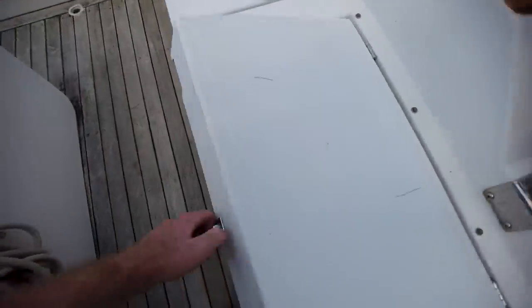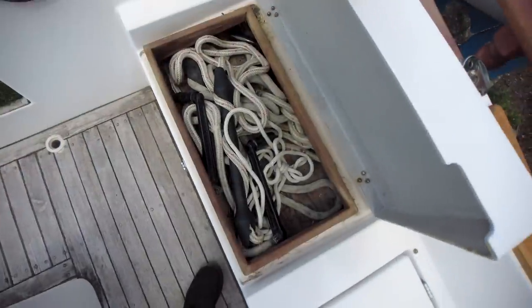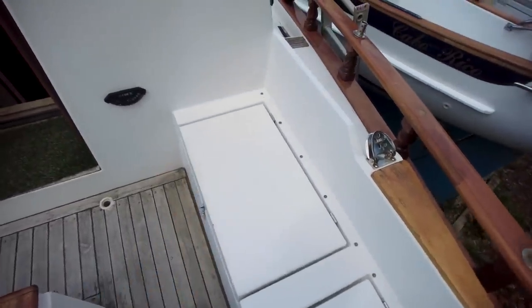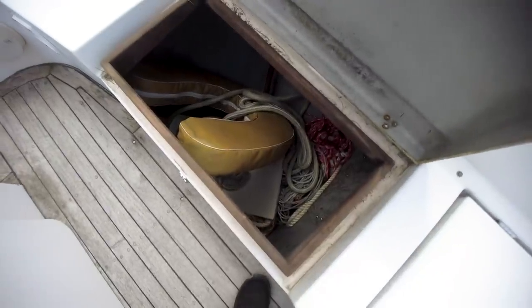Start looking in these lockers. Got a nice little shallow locker there. Another shallow locker there. It's because there's gonna be a cabin below right there. And then on this side, these should be a lot deeper. Yep. Big, deep cockpit locker there. And another big, deep cockpit locker there.